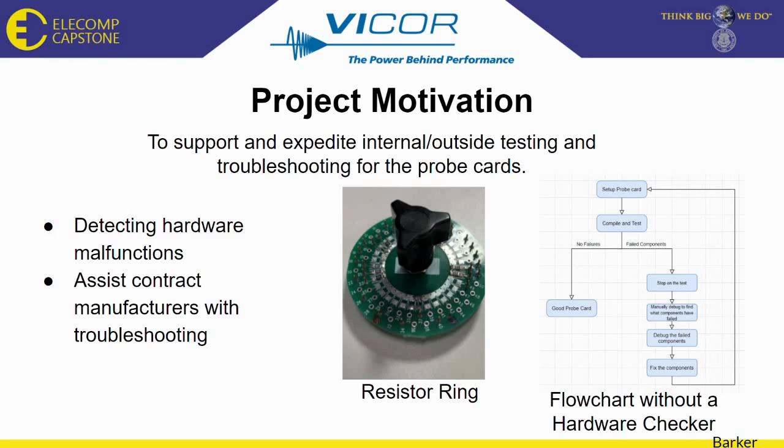The motivation behind this project is to expedite the internal and outside testing as well as troubleshooting of probe cards made for this company. The hardware checker can confirm the testing software being used works properly and detects hardware malfunctions. This will help manufacturers with troubleshooting and quality assurance of the cards.